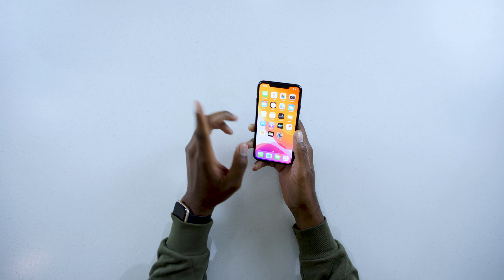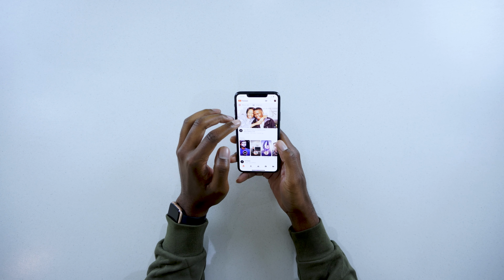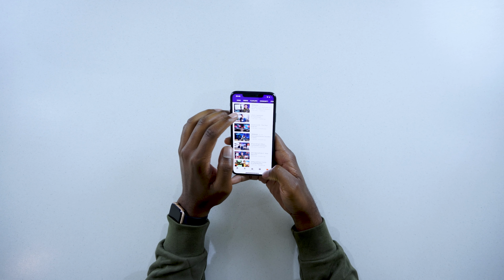Now, other features that you also get with this guy is the brand new iOS 13, which also comes with even more improved features on the device, which I'm gonna make a separate video on. Now, let's just see the quality of this display. If I can go to one of my older videos, let's see.